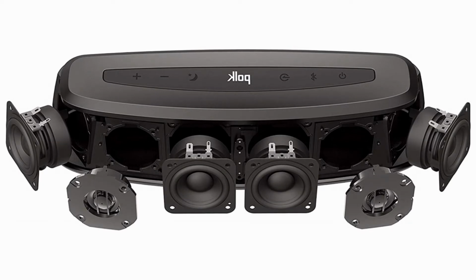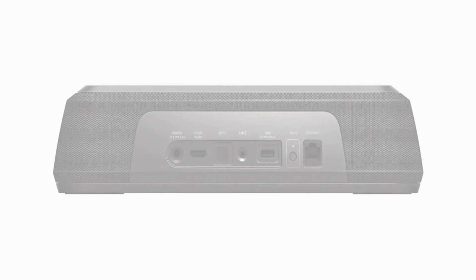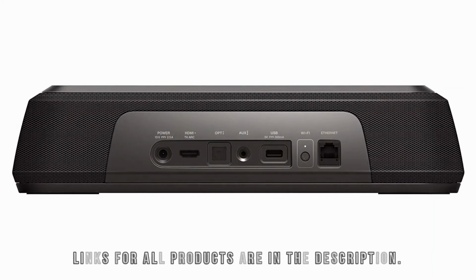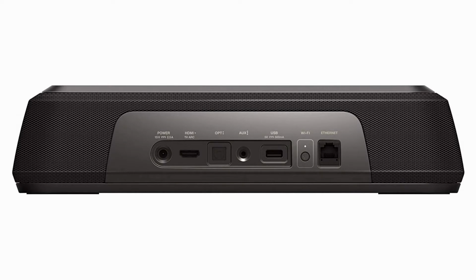Other features of this mini soundbar include a wireless subwoofer, wireless connectivity for streaming music from enabled devices using Bluetooth or other online music platforms, compatibility with all remote controls, and 5.1 Dolby sound technology. It is also very easy to set up, with all the necessary cables provided.